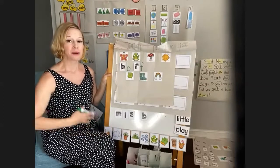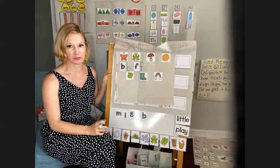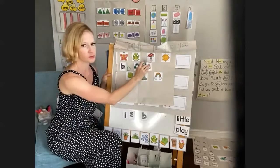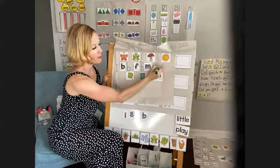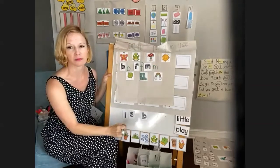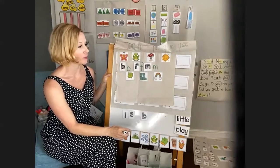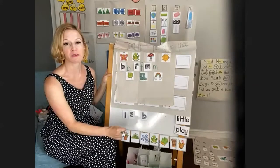The next one is a mushroom. What sound do you hear at the beginning of mushroom? Let's go ahead and practice writing that one. Watch me first. Short line down, come up and make a hump, come up and make a hump. You try it. All right, great. The next one is the word sun. What sound do you hear at the beginning of sun?